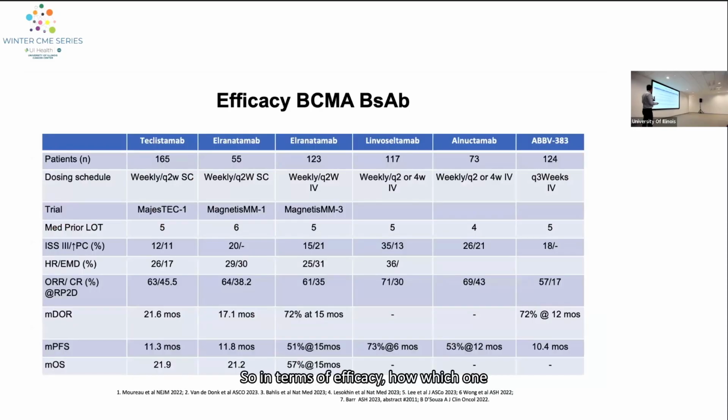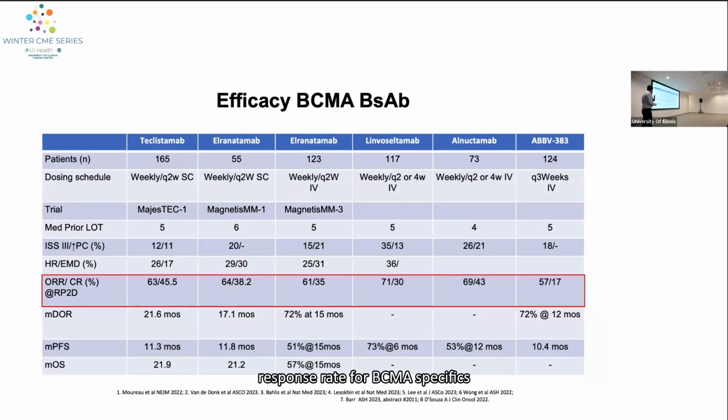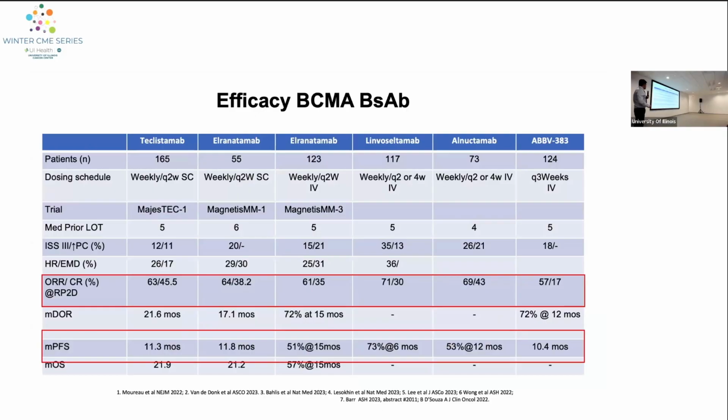So in terms of efficacy, which one should we choose, either the BCMA or talquetamab, and when to start? This is a summary that shows response rate for BCMA bispecifics are similar in terms of response rate and PFS. We can see that the ones that have been developed more recently can be administered less frequently. So that's probably going to be how we're going to choose these treatments. The ones that are easier to administer will be the winners.